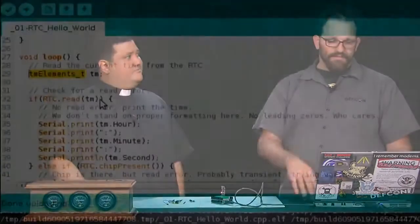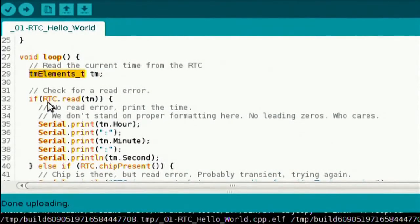Okay, so let's go back to the code. RTC, remember when I told you we have a library that we use for reading things? That is right there. This line is how we read something from the real-time clock. That is a heck of a lot easier than writing I2C protocol code, right? Somebody else did all the complexity for me. All I have to do is RTC.read, give it a time elements object, and it will populate that object with the current value from the RTC. Fantastic. Super easy. So now, after this point, the TM has all of the current time in it.